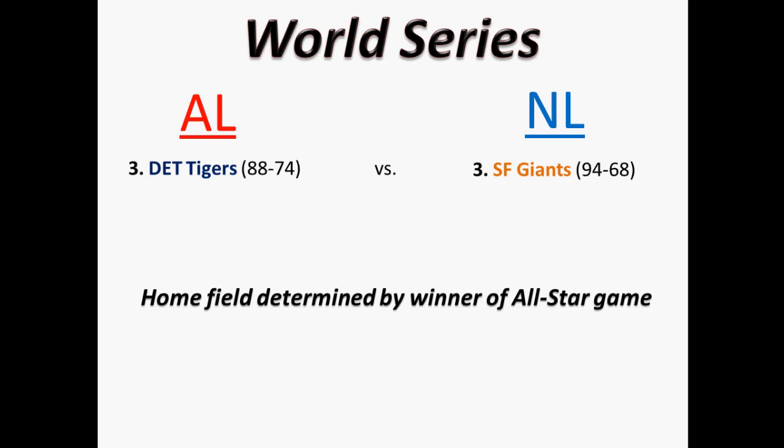So our previous logic would tell us the Giants get home field advantage in the World Series, which again is 7 games, but that's not how it works. Home field advantage in the World Series is not determined by record, it's actually determined by the winner of the All-Star game, believe it or not. So you go back to the previous All-Star game leading up to the World Series, and last year the National League won.